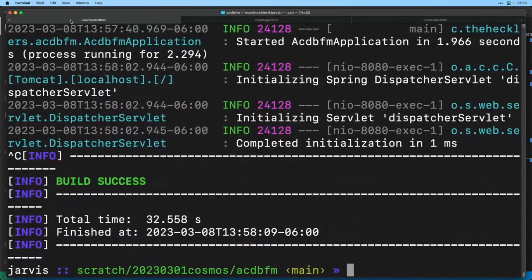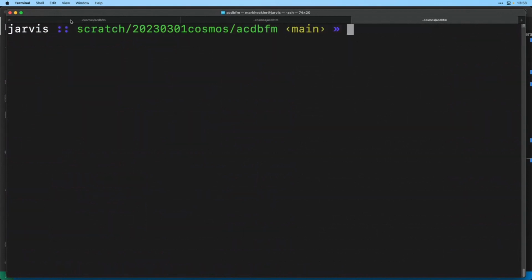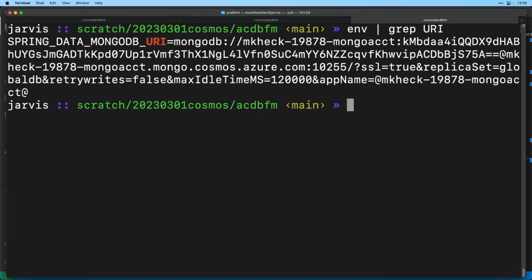Now, if I want to connect to Azure Cosmos DB for MongoDB, let's take a look here. And you see that I've defined an environment variable here, Spring Data MongoDB URI. Spring Boot also has environment variable and environment processing capabilities wired in. So if you define this in your properties, spring.data.mongodb.uri, it works just fine. But you also can override that externally at runtime. So here it translates the underscores to dots.